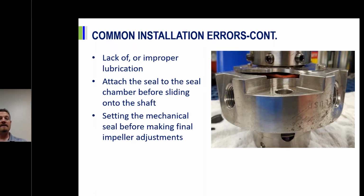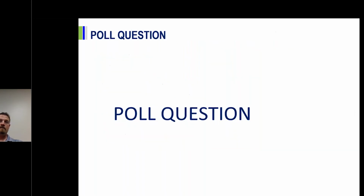And then lastly, a big one: if you set your seal to the shaft before you make your final impeller clearance adjustments, you'll be changing the working height of your seal, or that load that Jordan talked about that the seal is designed for in terms of compression force.